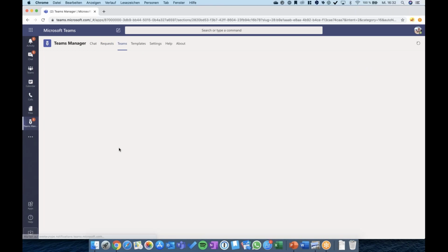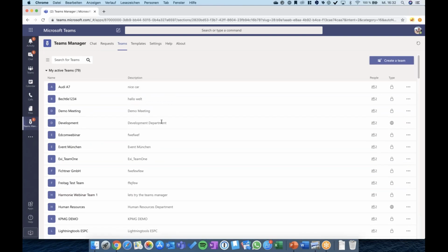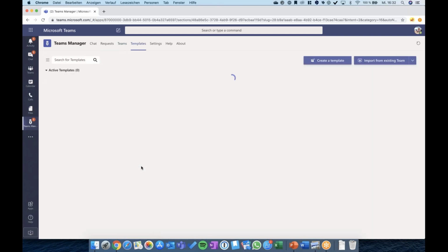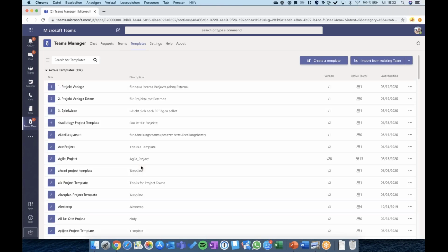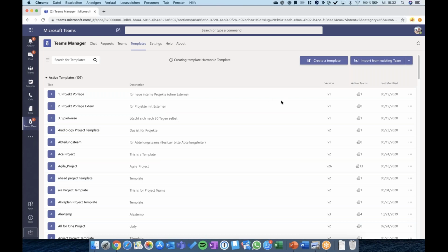We have a Teams tab at the top where you can see all your teams, and you can manage them here. And of course, if you want to create templates or upload templates, it is very, very easy to create a team template. You can say, let's create a new one. And then the Teams manager creates a new team, because templating is very easy in the Teams manager. There is no need for scripting, like PowerShell scripting or JSON scripting.